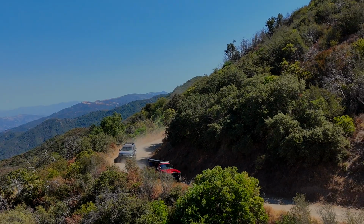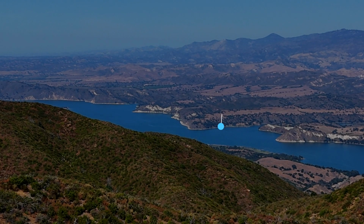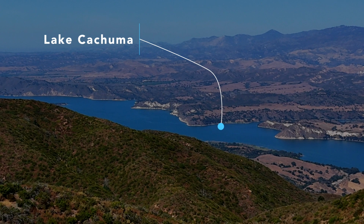Most of this trail rides on the ridge of the Santa Barbara Mountains, and because you're so high up, you'll have the view of the ocean and Lake Cachuma most of the time.